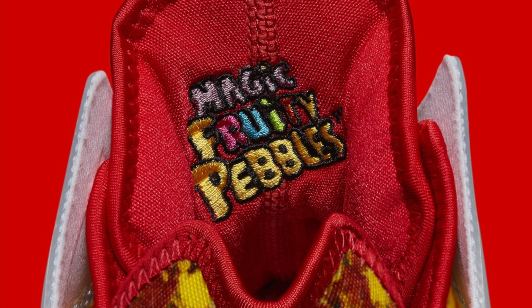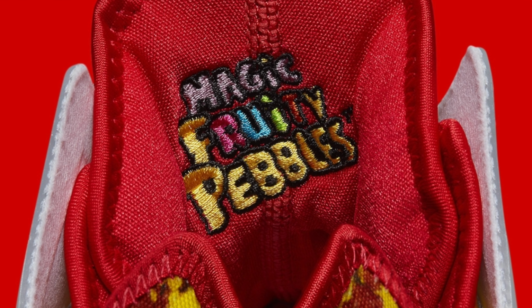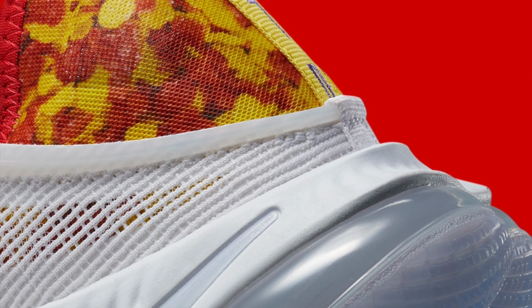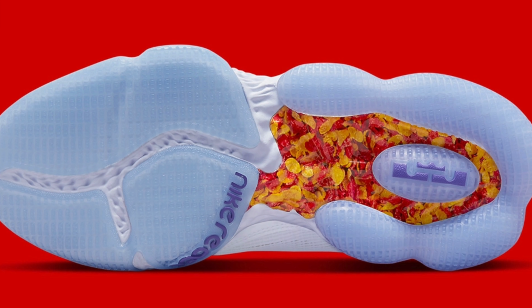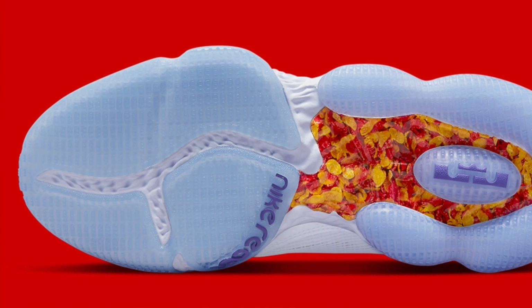And of course, with this shoe being the Magic Fruity Pebbles version of the shoe, this sneaker features red and yellow detailing underneath a white mesh. Now, according to Nike, this is one of the first Nike basketball shoes that actually feature color-changing elements. In fact, the air unit on the shoe changes from a blue to a purple. Apparently it's supposed to mimic the way that milk changes from red and yellow to purple when you eat Magic Fruity Pebbles. I guess that's kind of a cool detail, but it's interesting that only the air unit of the shoe is the part that actually changes color.